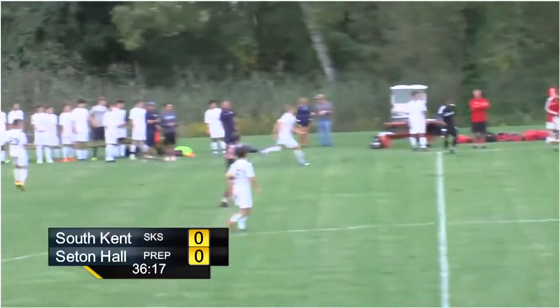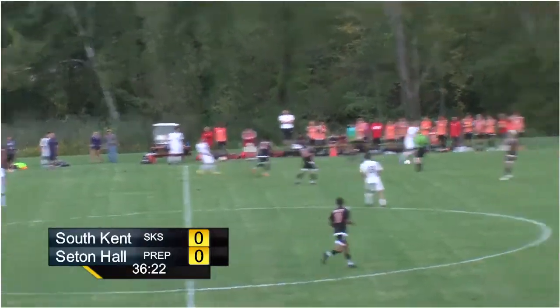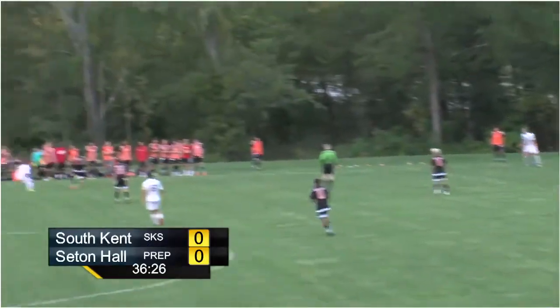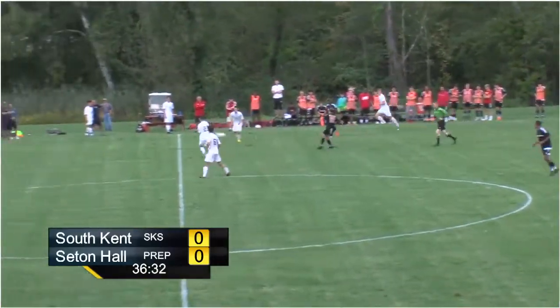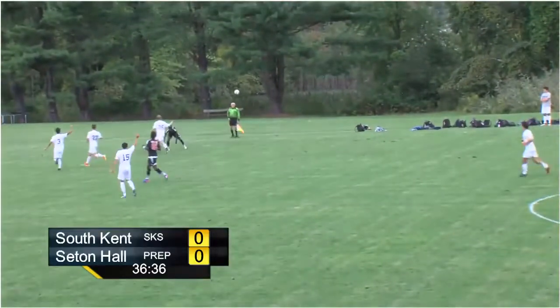Yeah. That was another great cross. And that's how Seton Hall's been exposing the back line of South Kent. Because South Kent, they're playing 3 in the back. Now it looks like the 4th is tucked in. But with 3 in the back, you have a much easier opportunity to cross and be successful.